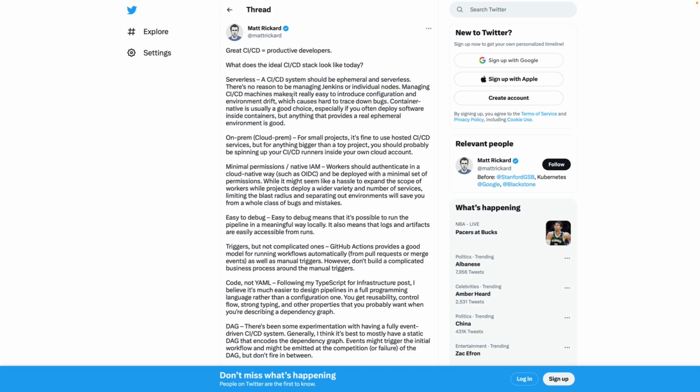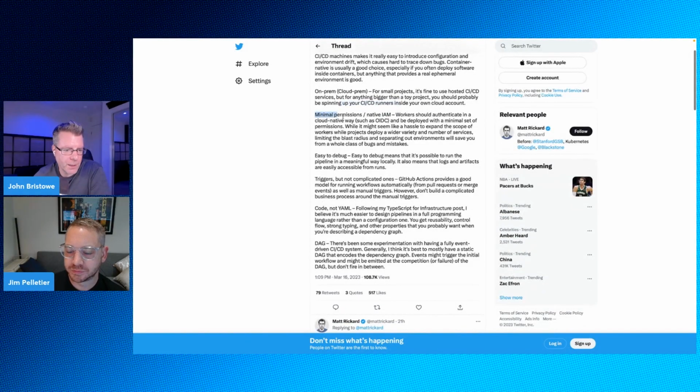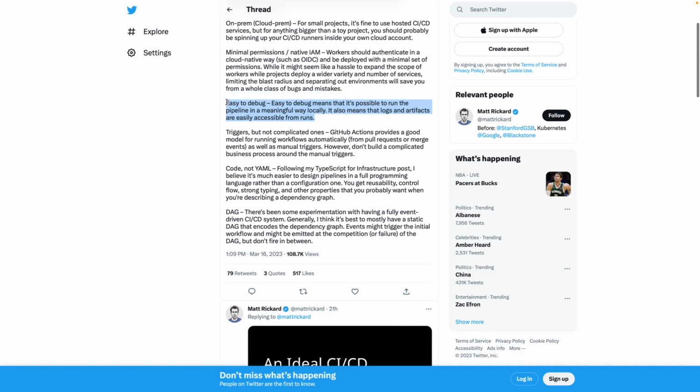That makes sense, right? You don't really want things hanging around. There's no reason to be managing Jenkins or individual nodes. So, yep. On-prem or cloud-prem. For small projects, fine to use hosted CI/CD services, but anything bigger than a toy project probably should be spinning up runners inside your cloud account. That makes sense. Minimal permissions or native IAM. If you're an AWS person, IAMs are very, very prevalent, obviously, but those are basically your user context. So workers should authenticate in a cloud-native way, OIDC, and be deployed with a minimal set of permissions. That makes sense to me. You want to minimize the amount of exposure. Easy to debug. Oh, hallelujah. Like, being able to debug these things.